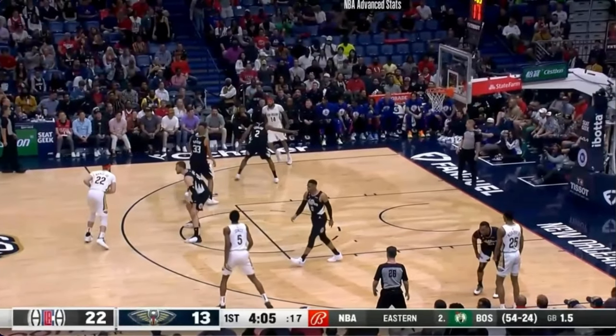Here's the second one. A minute later, same set. Now here's the difference though, and this is enormous. Dyson Daniels is now setting the down screen. Look at Trey Murphy. He's now in the right corner. Since Trey Murphy's been shooting the hell out of the basketball, Norman Powell knows he can't leave him. So you see there's no help on the backside. You even see Kawhi Leonard pointing, trying to get Batum to help. I don't know who he's really communicating with, but I think it's Batum.